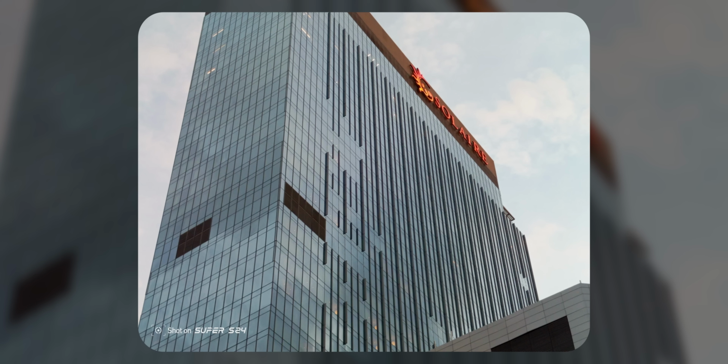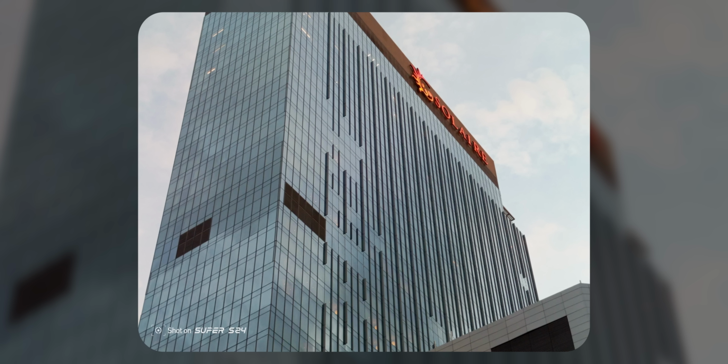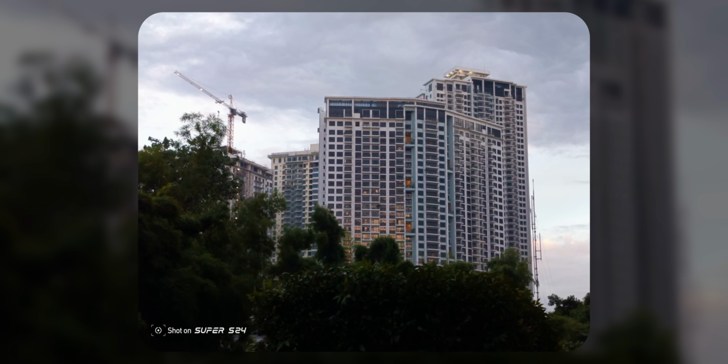Yun sa kanyang default makita mo, medyo magkaiba sila ng color. Medyo bluish pa ang salamin dito, medyo may pagka-bluish pa yung sky. But dito, medyo namuti na yung salamin, medyo namuti na rin yung sky. So, ulitin lang natin, this is a normal shot, and this is a 3x zoom shot. So, I would say a little bit grainy na siya after 3x zooming, but the picture is still usable naman.